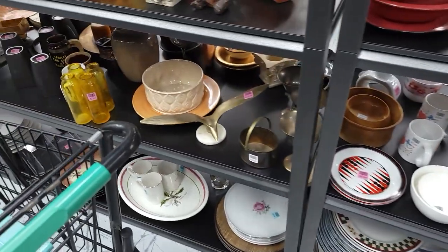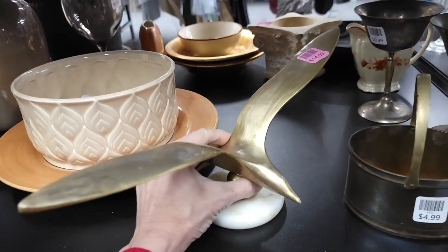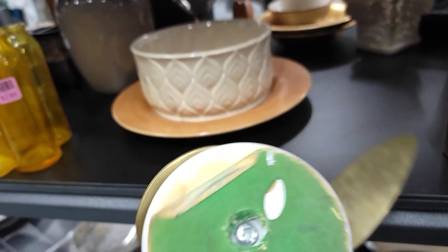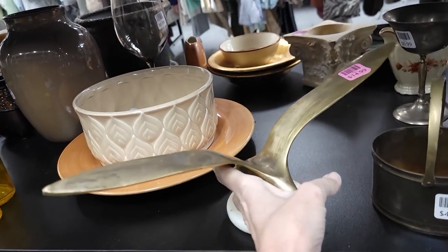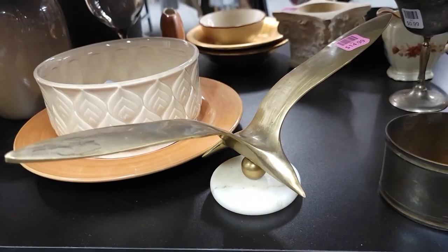Not super exciting. But this is a bit exciting. I'm not real wild about the $14.99 price tag, but this is definitely mid-century. It's on a solid piece of marble. It is... oh, I can't read what that said now. Oh, but it's a super solid, nice mid-century piece.